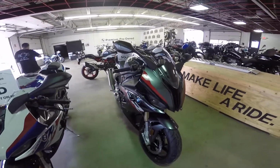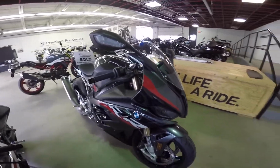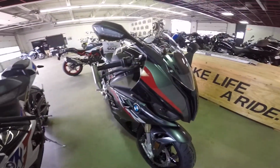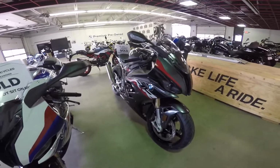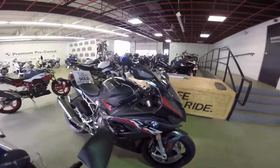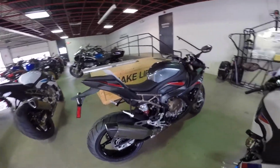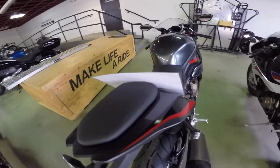This right here almost reminds me of my 2010 S1000 that I had. It was a similar color, with the red RR on the side of it. But this bike right here is beautiful, man. It's a flawless looking machine. It is done very nicely with the livery.